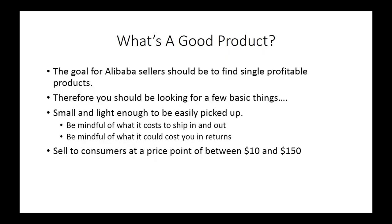Below $10 tends to mean that you aren't going to be able to make up for all of the shipping and the handling and all the other things that you've got to do in order to sell the product. And above $150 tends to mean that you're going to have a product that's going to be difficult to sell, and it's not going to move as fast because consumers are not necessarily going to be readily willing to spend more than $150 at one time.